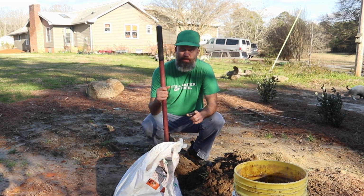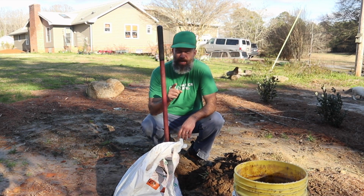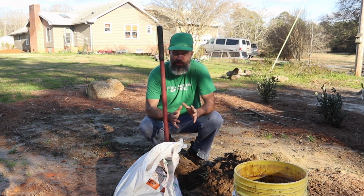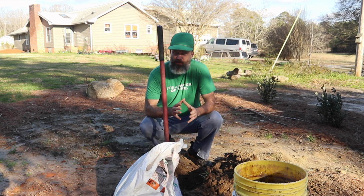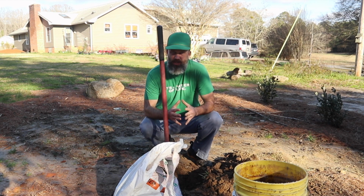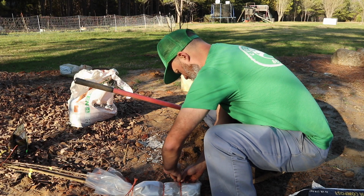Another thing you want to make sure and pay attention to is exactly where the graft union is on your tree that you're planting, whether that's potted or whether that is a bare root tree like we're going to be planting today. So we'll talk about that now.